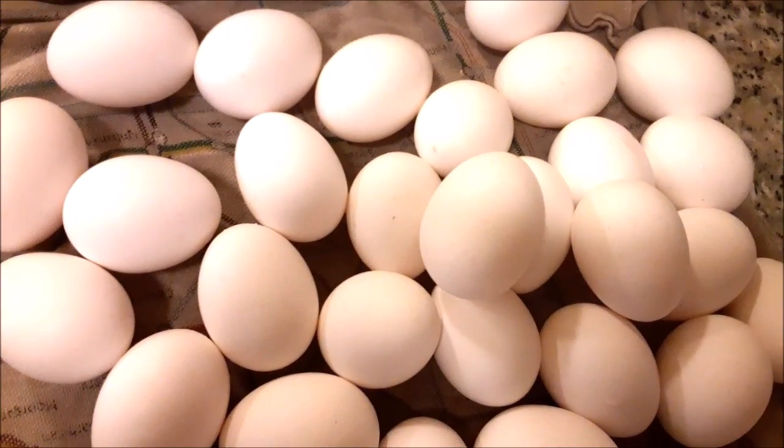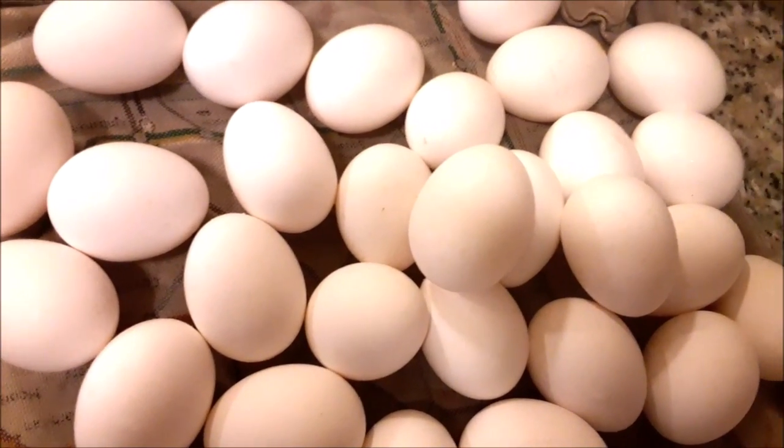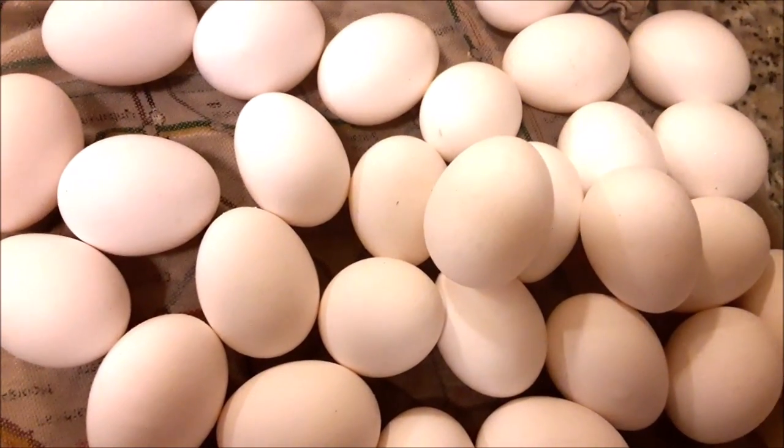Okay, here is the sum of the rescued eggs, all washed up. They're very, very happy. These are happy, happy eggs now.